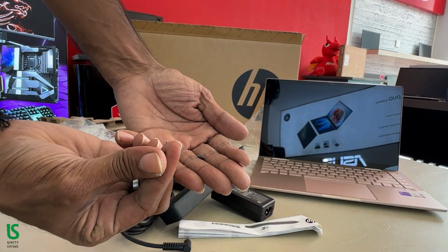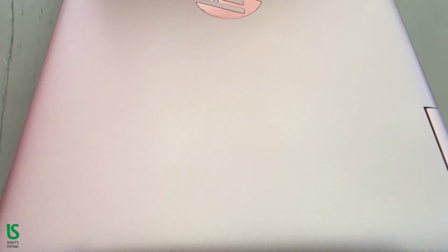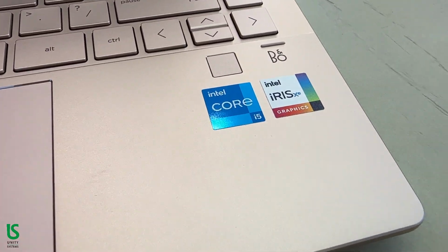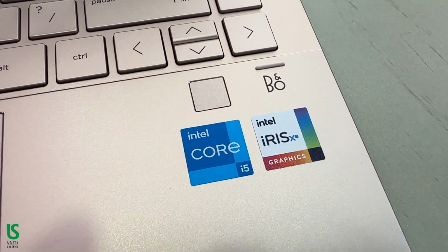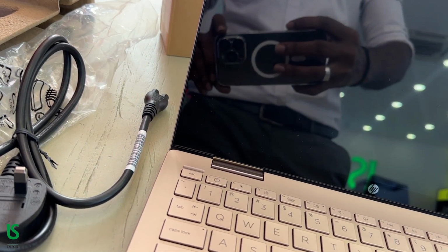Graphics are handled by Intel Iris Xe, which is fine for light gaming, 1080p video editing, and media consumption. Don't expect AAA gaming here, this is more of a creator's and student's device. Battery life is decent for daily use, expect around 6-8 hours depending on your workflow. It's portable, lightweight, and ready for both laptop and tablet modes thanks to the 360 degrees hinge.